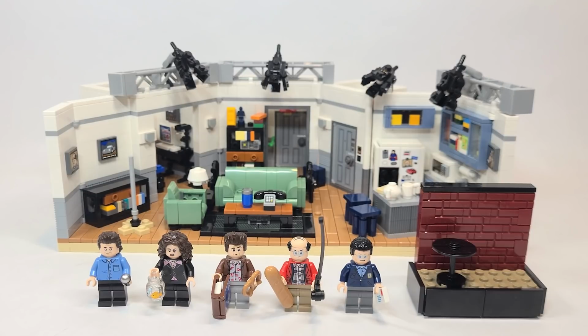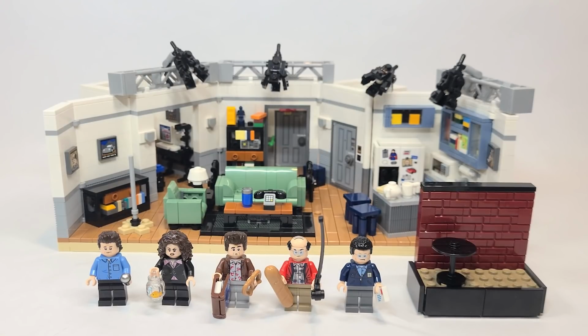Today we are looking at set number 21328. This is the LEGO Ideas Seinfeld set, and this is Ideas set number 36, and it is actually going to be available starting on August the 1st for non-VIP members, but if you are a VIP member, you can get it early on July the 21st for $79.99 USD or $109.99 Canadian.